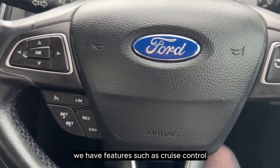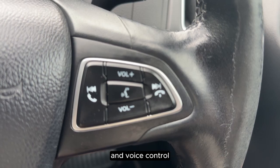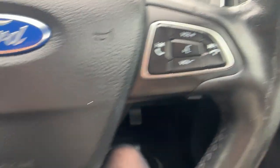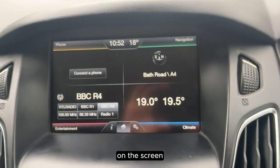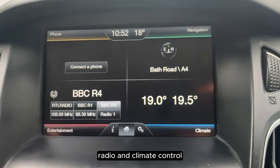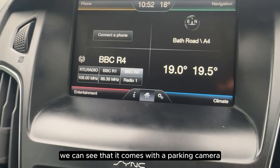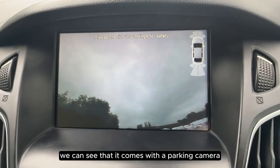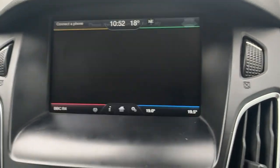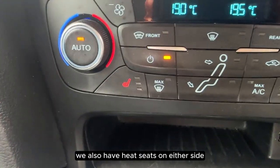On the steering wheel, we have features such as cruise control and voice control. On the screen, we can see that we have Bluetooth, navigation, radio, and climate control. If we put the vehicle into reverse, we can see that it comes with a parking camera with parking sensors. We also have heated seats on either side.